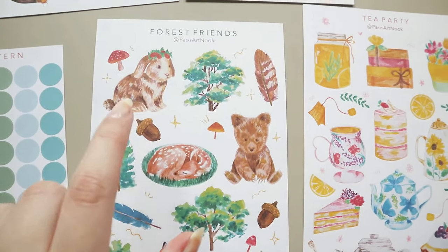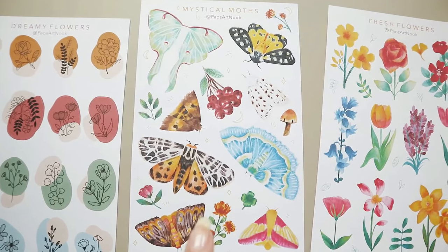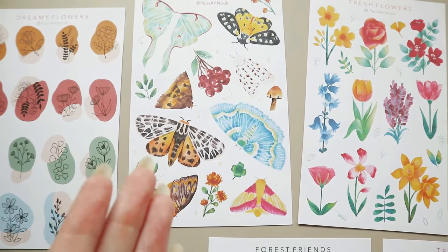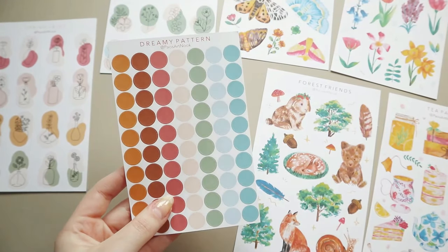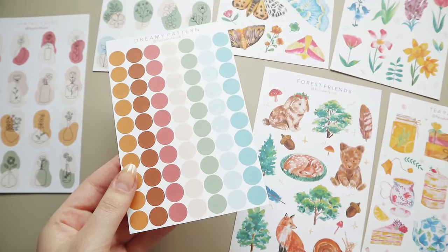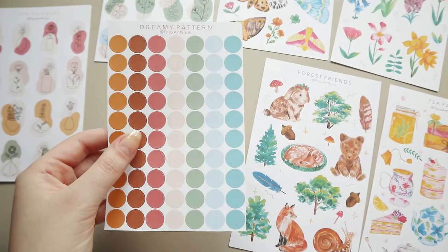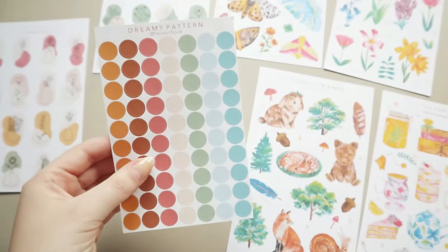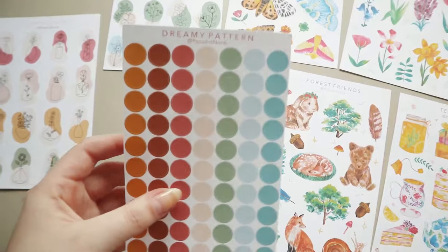I love the little bunny and the bear and the deer. I love this mystical moths sticker sheet. It's just so cute. And the flowers, oh my god. I also chose a circle sticker sheet because I love these, and these have like 10 circles of each color, which is a lot. And I just love using these on top of envelopes or pen pal letters. They sometimes just complete the whole thing.